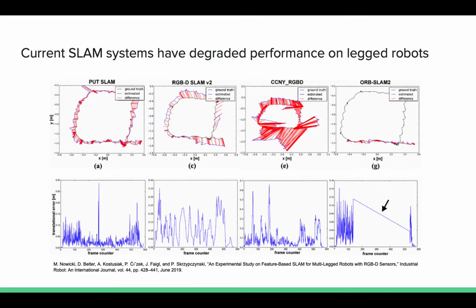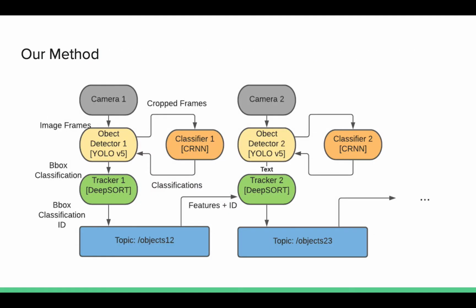The first system is designed for legged robots, hence its lower rate of error, and the other ones are general SLAM systems. In our paper, Joint SLAM on Monocular Cameras for Legged Perception, we present a method for robust SLAM on legged robots using monocular vision.